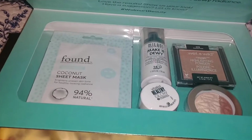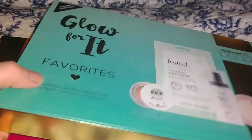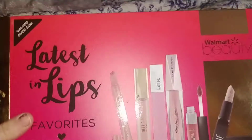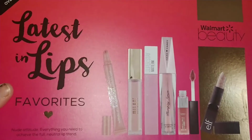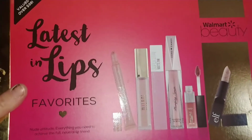So anyway, that's what's in that one. And this was $9 as well, and this one's a $24 value. See it up in the corner there. But anyway, if you haven't gone to Walmart recently, I would go to the beauty aisle and definitely check this out. Wonderful deal. Almost $40.